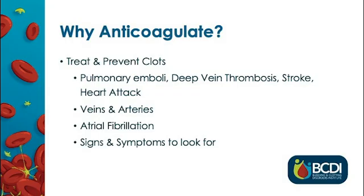And there's other times where we treat a clot, and if there's something in a person's blood that puts them at higher risk for a clot, or we're worried about some type of a risk factor that remains in place, then we will keep them on a blood thinner long term.